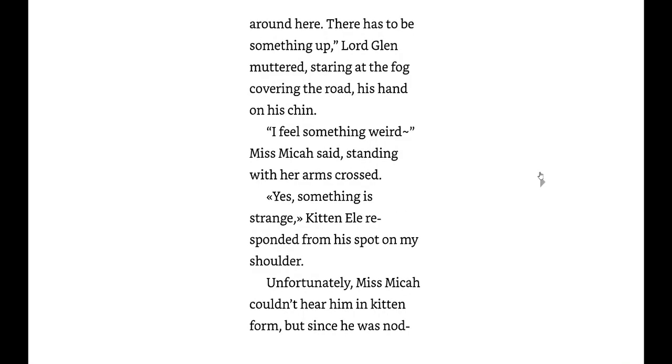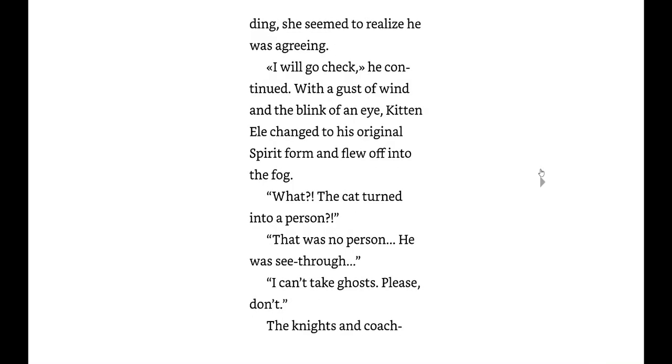"There has to be something up," Lord Glenn muttered, staring at the fog covering the road, his hand on his chin. "I feel something weird," Miss Micah said, standing with her arms crossed. "Yes, something is strange," Kitten L responded from his spot on my shoulder. Unfortunately, Miss Micah couldn't hear him in kitten form, but since he was nodding, she seemed to realize he was agreeing. "I will go check," he continued. With a gust of wind and the blink of an eye, Kitten L changed to his original spirit form and flew off into the fog.